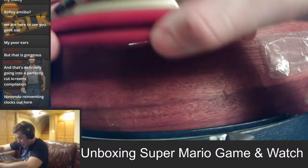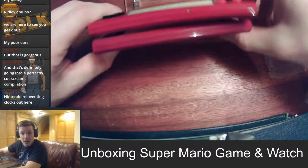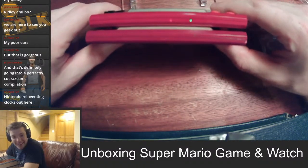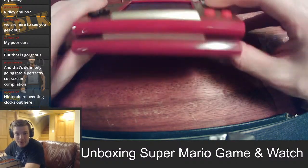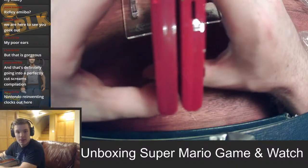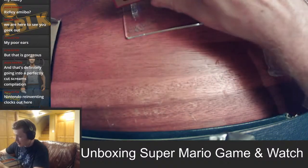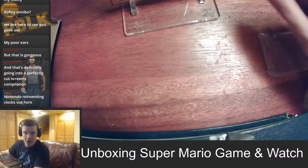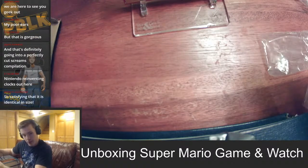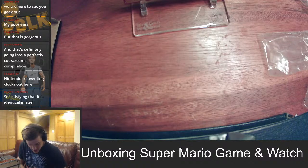Holy hell. It is identical. It is absolutely identical to an original widescreen. They probably used old molds for it. So I'm going to stick it on this. You can get these on Etsy for about $4 each, plus shipping, which is where they kill you. And they come in all different sizes. It is definitely really satisfying. As a collector, it's so nice.